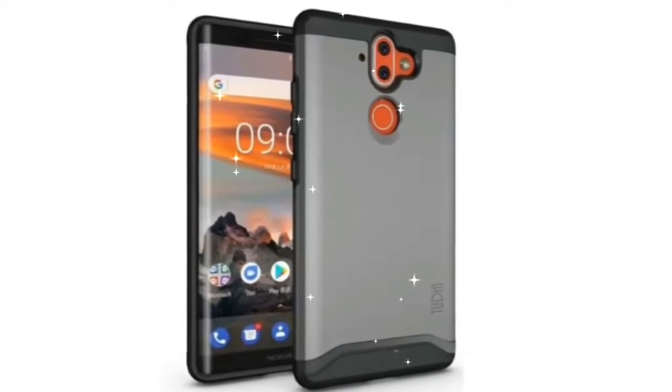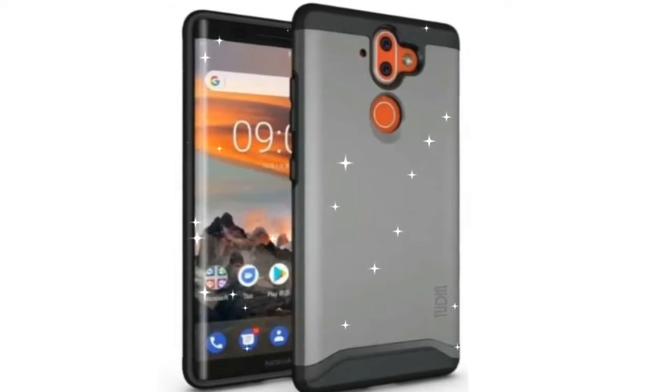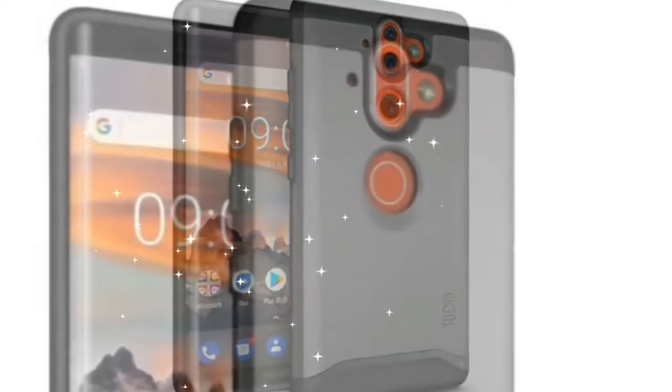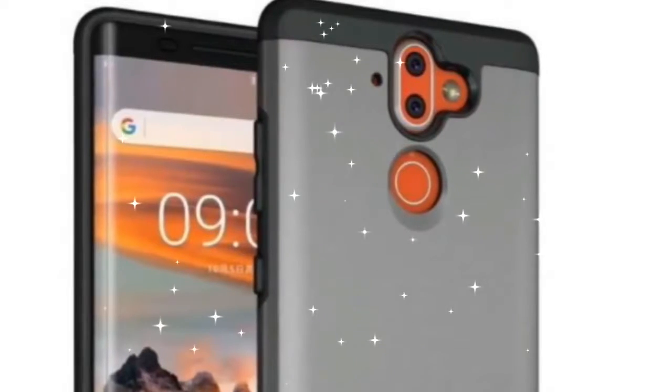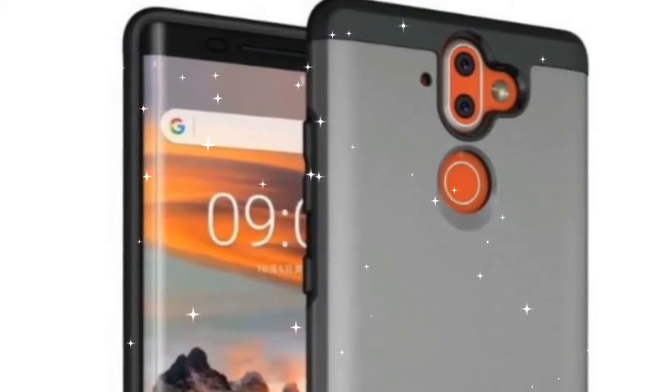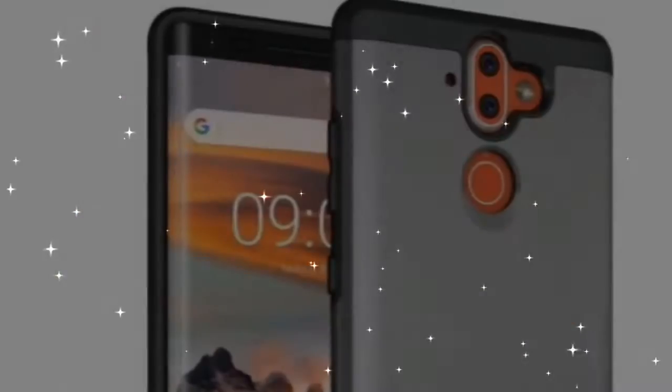Considering that they have been published by a known case maker, we can give this render a good level of reliability. Nokia 9 is expected to arrive with an octa-core Snapdragon 845 processor. However, there is no info about a possible launch at MWC 2018.